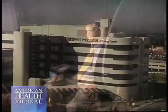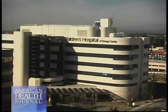The conditions that pediatric orthopedists treat range from birth defects to sports injuries that require different methods of treatment. We spoke with Dr. Francois Lalonde of Children's Hospital of Orange County about what he sees in his practice.